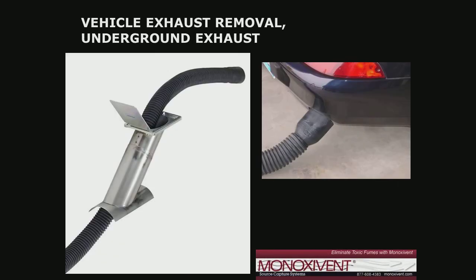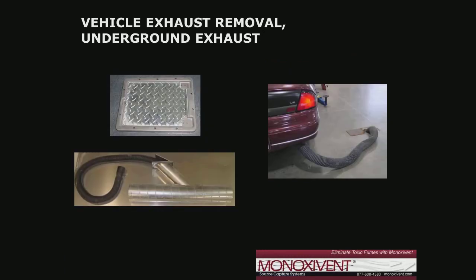Next, we have our in-ground system. The in-ground system is one of the items that we talked about early on, where it was one of the original Monoxivent offerings, but still very popular today because basically it allows you to hide everything in the ground and then open a door and pull out the hose and attach it to the vehicle. So you can kind of get a feel for how it looks there, and actually this picture does an even better job, where when it's not being utilized, it's a nice, safe, clean work environment. But when you want to use it, you just open that door, the hose is stored inside, you pull the hose out and attach it to the vehicle. So there's a lot of benefits to an in-ground system.